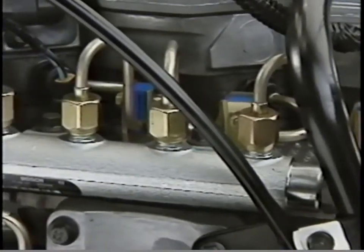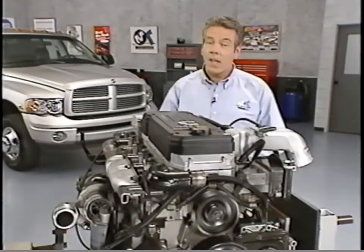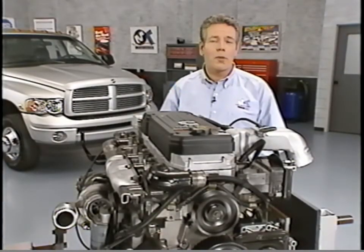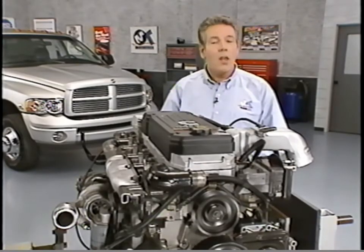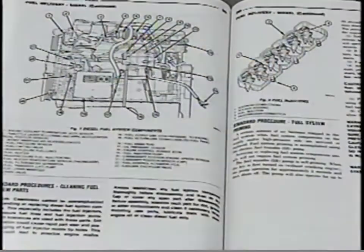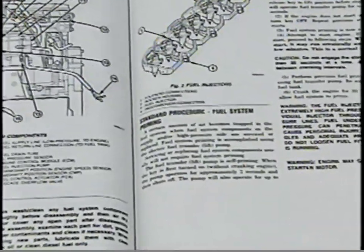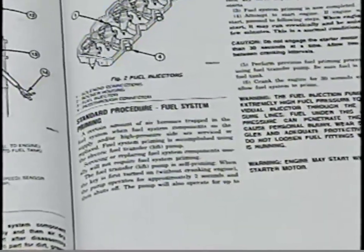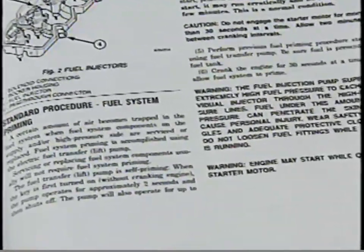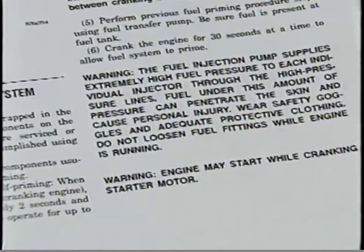So you should never attempt to loosen or remove these components when the engine is running. And no, you don't have to crack open lines to bleed the system after repairs, or if the truck has run out of fuel. The system is self-bleeding. The service information and diagnostic procedures detail the safety precautions and warnings that apply to the HPCR engine. Be sure to read them before performing diagnosis or service.